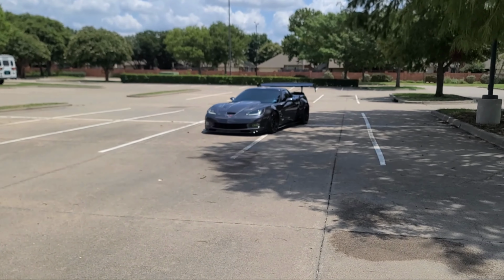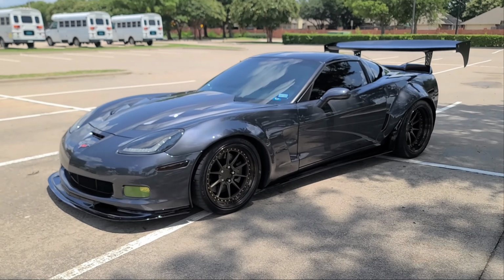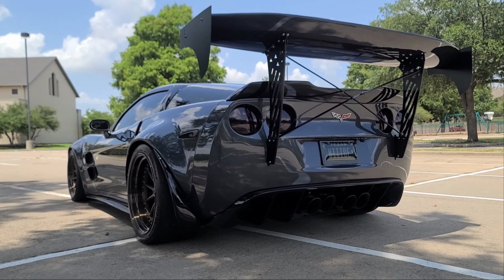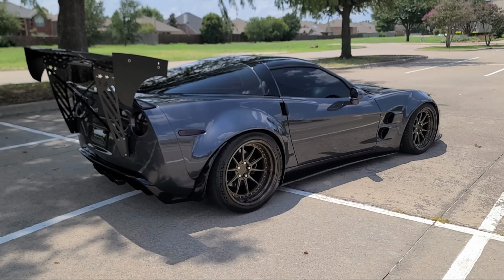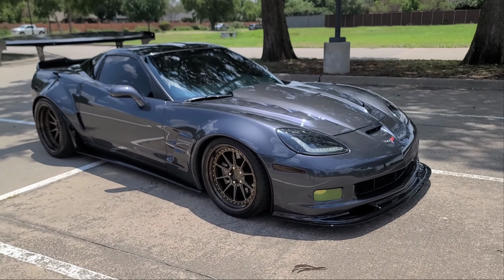All right, guys, so I want to take you on a ride on what it feels like to drive this thing around town. We'll go hit a little strip that we can hit, get up to 55 miles an hour, just so you can get some inside the car sounds and what it's like driving the Widebody C6. Get some in-car audio for you.